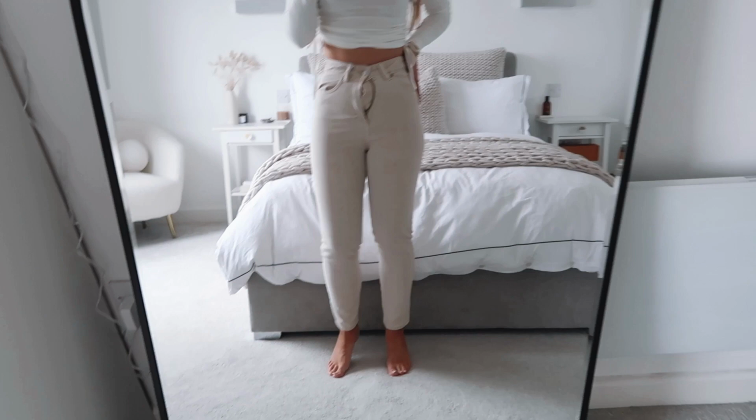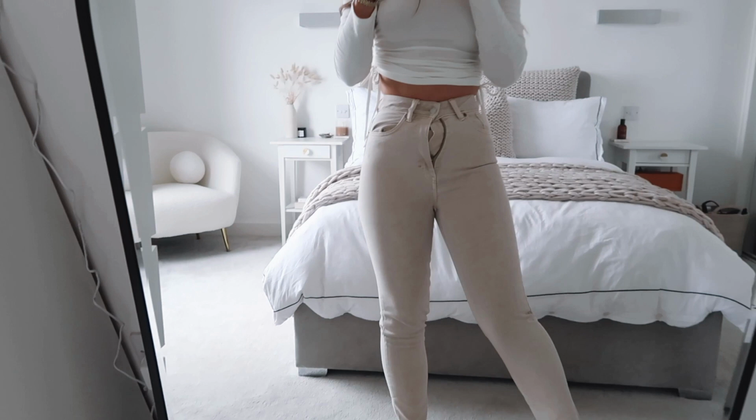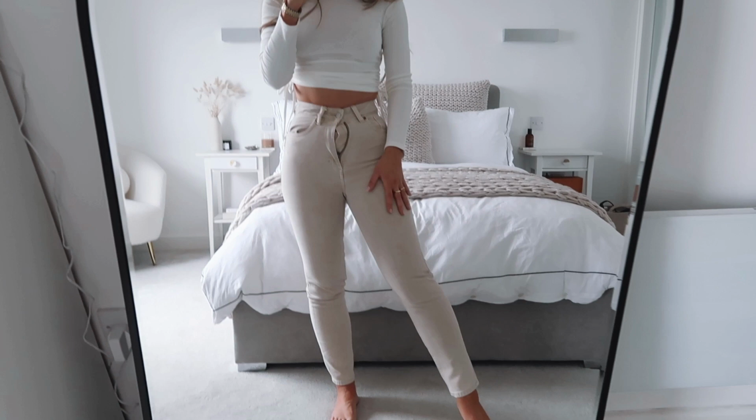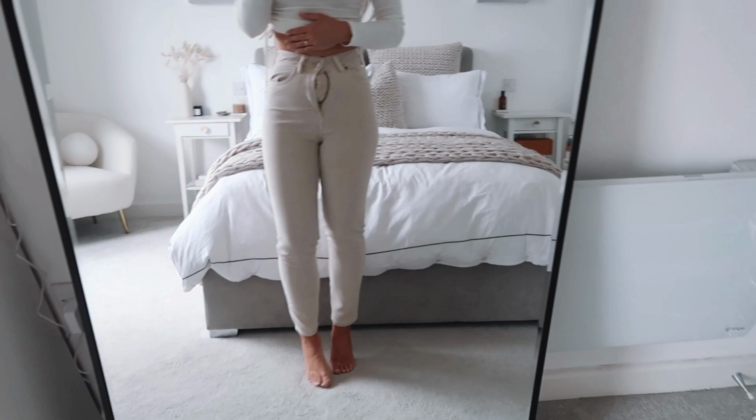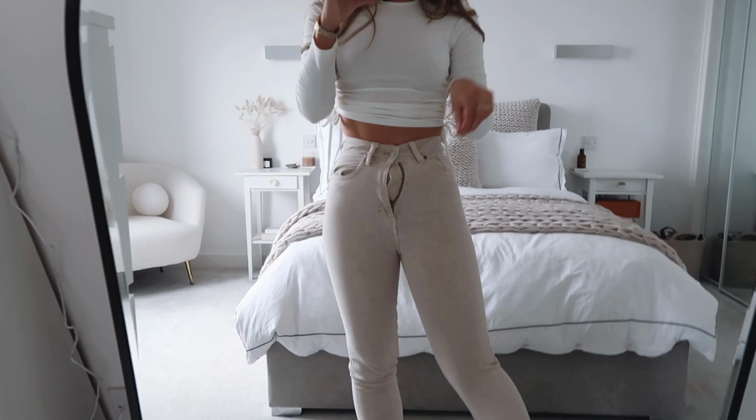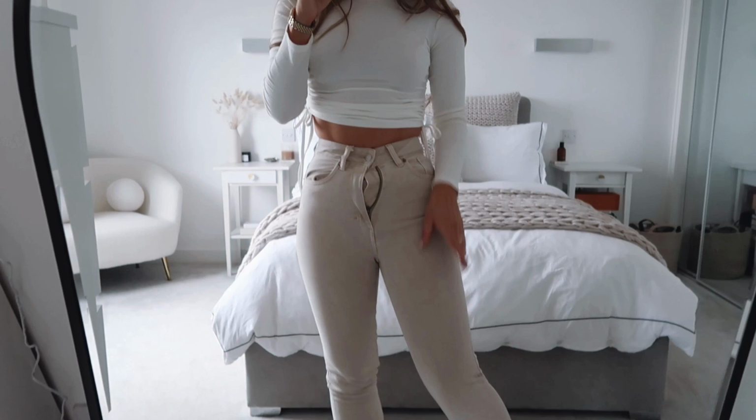Obviously, they're a similar colour to the Misguided ones, but the Misguided ones have loads of rips, so I feel like these are a smarter pair of jeans. I can imagine them looking really nice with heels and a white blouse to dress up in the summer, and then they'll go really nicely with trainers. But yeah, I'm kind of annoyed actually, because the fit on my legs is perfect, but it's just so tight on my waist. I literally only just managed to do them up. So yeah, it's strange, because as you can see in all the eights and the jeans, the waist is usually a lot bigger, but it's different for the H&M ones, so definitely bear that in mind.